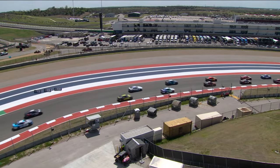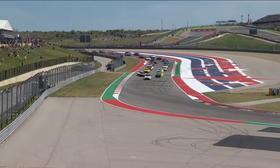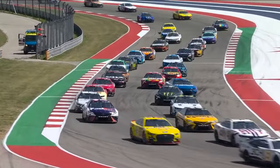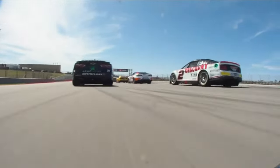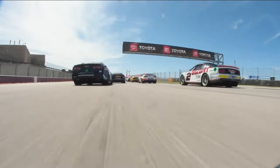Two more turns and we come around to green. Ryan Blaney from the pole. Daniel Suarez looking for his first Cup Series win. Well, that team Trackhouse, what a roll they are on. His teammate Ross Chastain will start 16th. You're riding in row five right there, or row six with Kurt Busch.